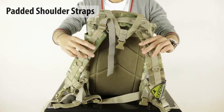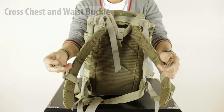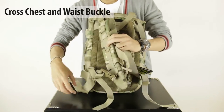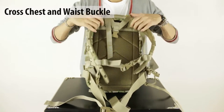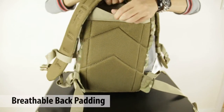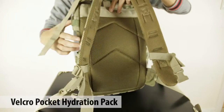The back and the shoulder straps are made with breathable padding material. The shoulder straps are equipped with cross chest and waist buckle for extra security, especially when carrying heavy loads. And at the back, we have a hydration pocket enclosed by a Velcro.